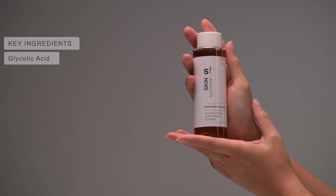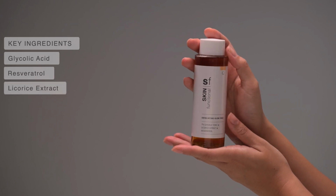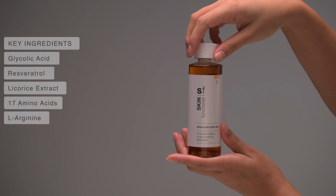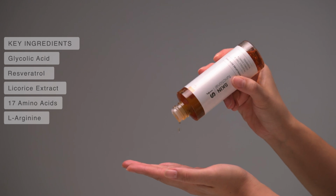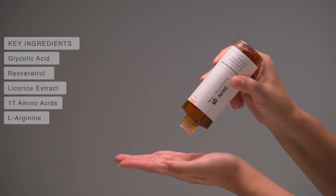7% Glycolic Tonic. This is suitable for combination as well as oily skin. It works well for pigmentation. This has been expertly formulated with resveratrol to neutralize free radicals and effective brightening ingredients such as glycolic acid and licorice extract. This is a pigmentation powerhouse.